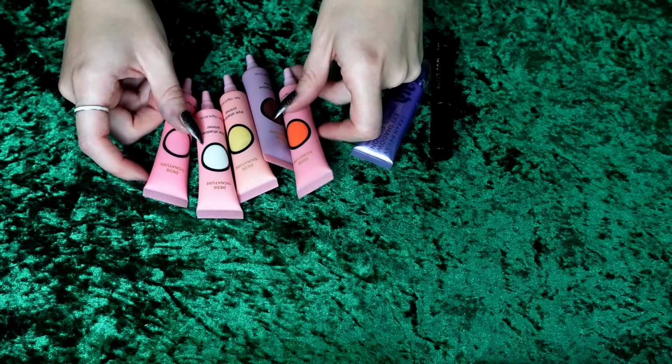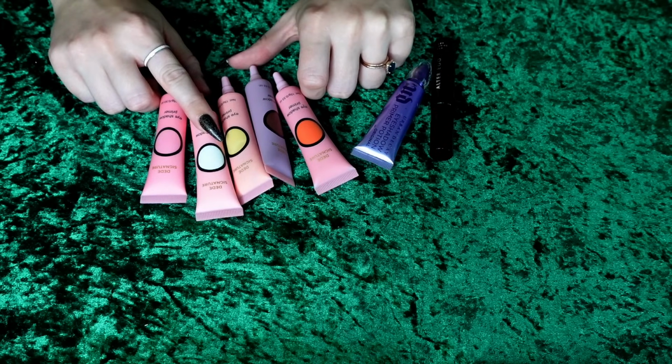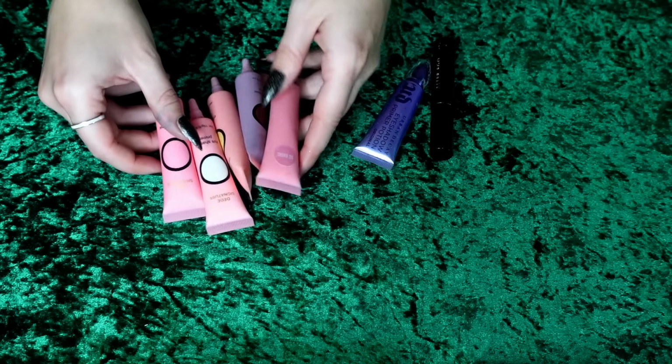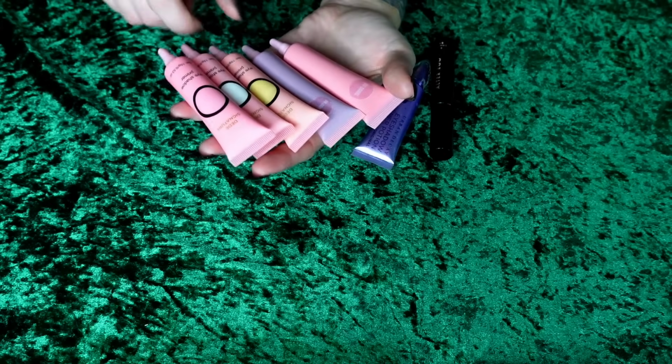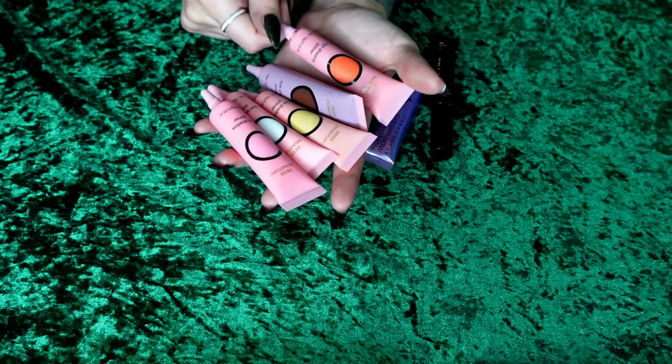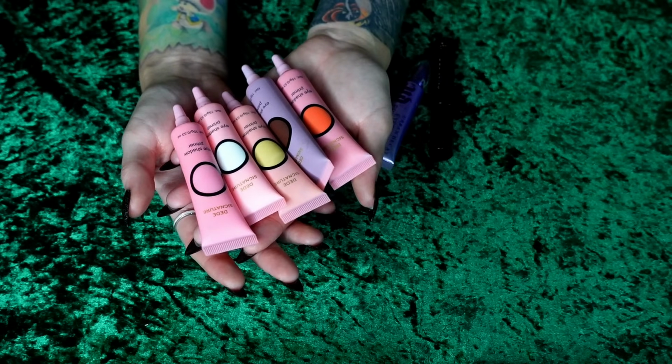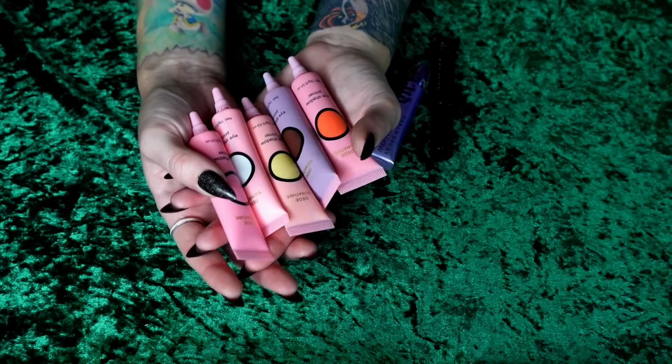But these other ones I'm just not really thinking about. The white's fine, but I don't really need more than 1 white eye primer. I don't use white that often anyways, and the other ones I just genuinely don't think about. I tried using them for a while, and they're fine. They give you a little bit of a base to then layer shadows on top of, but I just don't really think about these. So I'd rather give them to a friend who will actually get use out of them.